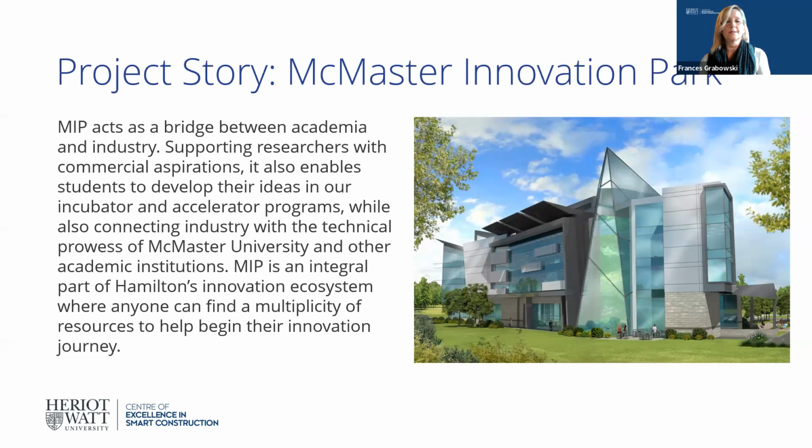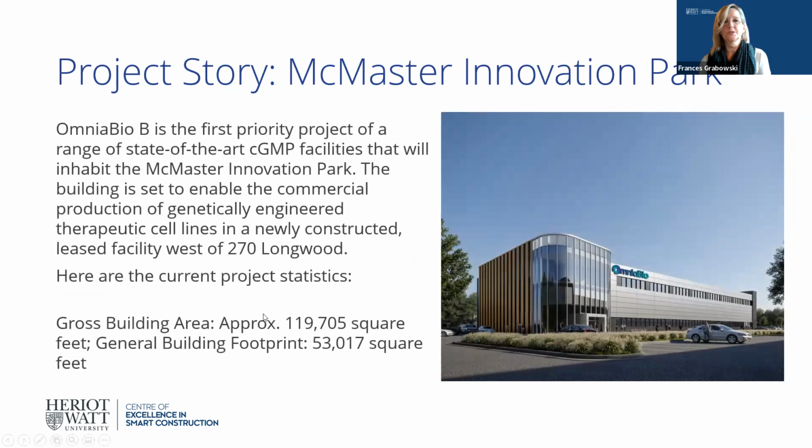And the issue really was, and is in Canada and around the world really, that there are no spaces in that 10,000 square feet to 50,000 square feet range for companies to be able to grow. And what was happening was we were losing a lot of our intellectual property to other locales. So MIP embarked on this master plan vision, which is to bring these spaces in our park and provide that collision and support for these companies to be able to grow. So it's a big part of Hamilton and the Innovation District.